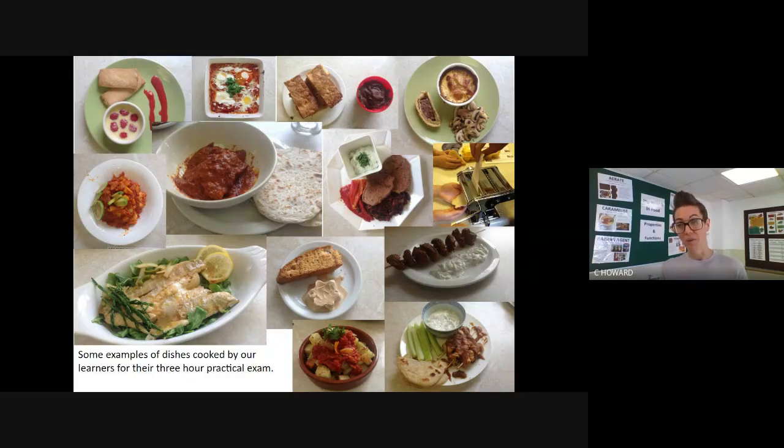We've had people coming in before, teaching the children how to fillet fish and things like that, which is quite exciting. And all of these dishes would be really tailored to a particular design brief and a particular person that they needed to design for.